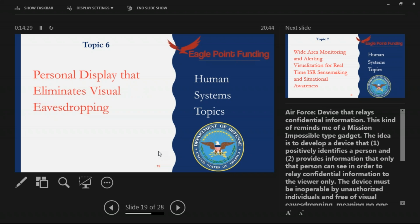Topic number 6, personal display that eliminates visual eavesdropping. This is through the Air Force. The topic here is a device that relays confidential information. I like this one. It kind of reminds me of a Mission Impossible type gadget.